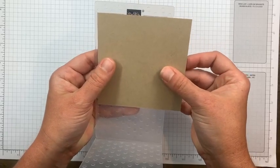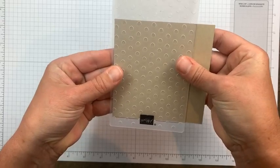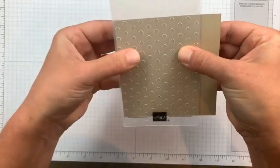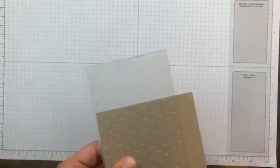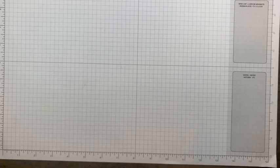Take 2. So I'm going to put that in there. Can I get it over a little bit more? I'm trying to get it as straight as possible. Okay. Now let's hope when I put it through this time, it doesn't shimmy. I knew it did too. I felt it. Hold on.